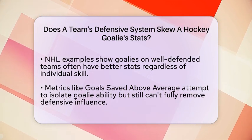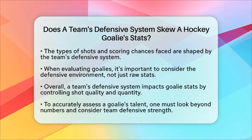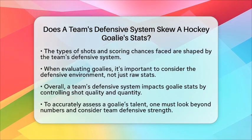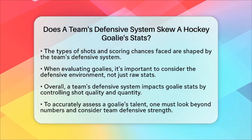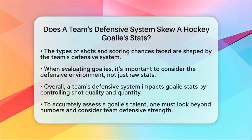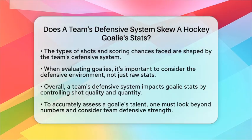The types of shots and scoring chances a goalie faces are shaped by the defensive system. When analyzing a goalie's performance, it's important to consider the team's defensive strength. Looking at their stats alone can be misleading. Context matters because a goalie in front of a tough defense might have worse numbers but still be performing well.